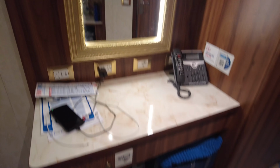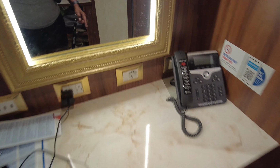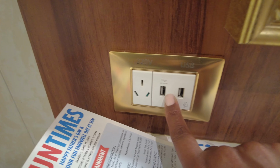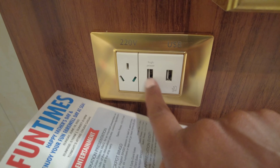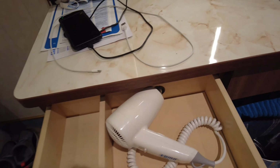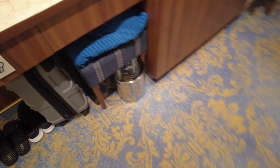Over here, it's a small desk. They have the outlets, I think European outlets and the regular 120 volt. They also have USB and a 220 volt, and they also have a high power USB. So it's a supercharger, so that's really good. Telephone, the hair dryer is here in the drawer. There's a stool and those are the towels that come with it.